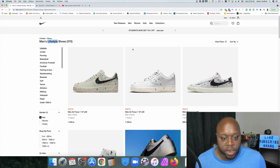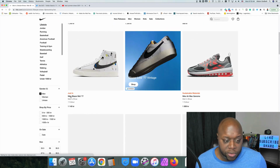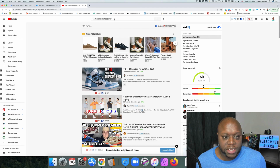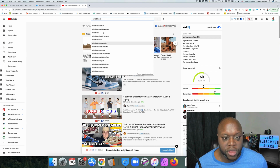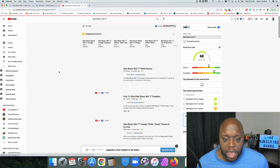If we go back over here and we look, we can see that there's a lot of opportunity. Another thing we could do is copy this over here, Nike Blazer Mid 77, and create content around this. So we'll go Nike, I think it was Blazer. As you can see, there is a ton of people that are creating content or a ton of questions being asked about this content. So that means that there's opportunity there.